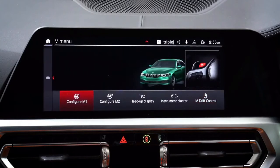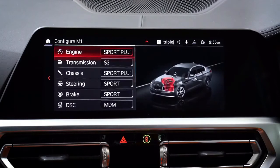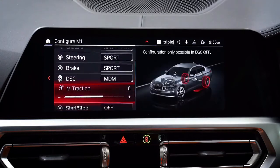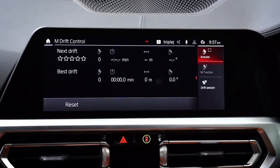You've got M Traction Control, which is that new system with an integrated wheel slip limitation function. What that does is allow you to have some fun, but also keeps control, so you've got that level of assurance through the electronics. Another really nice feature is the M Drift Analyzer, and we've spoken about this before. It records and rates your stats in cornering manoeuvres, which translates to slides.